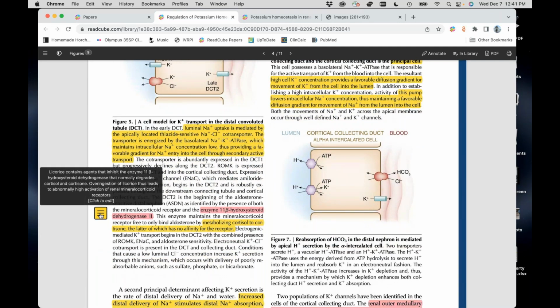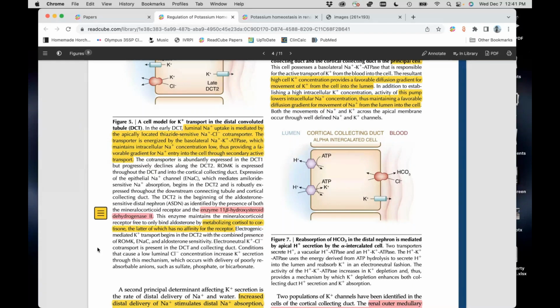Those are my notes, but I didn't write the name of the acid. I think it's glyceric acid. Again, I'm probably pronouncing that incorrectly, but that is how we can see hypokalemia associated with licorice.